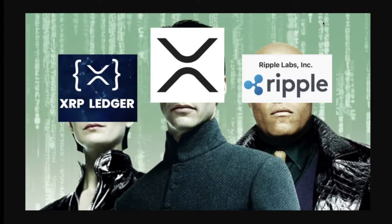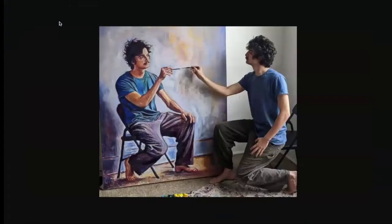And today we are here to talk about the three-headed monster that is XRP, the asset, XRP Ledger, the ecosystem, and then Ripple Labs. Yes, Morpheus himself, Ripple Labs, the company. All right. And I am here to paint a picture for you guys. And in order for me to paint that picture, I have to explain what the combination of these three-headed monsters does because the proclamation is that XRP could be sitting at 30 to $100 within the next couple of years. And how do we go about getting there?